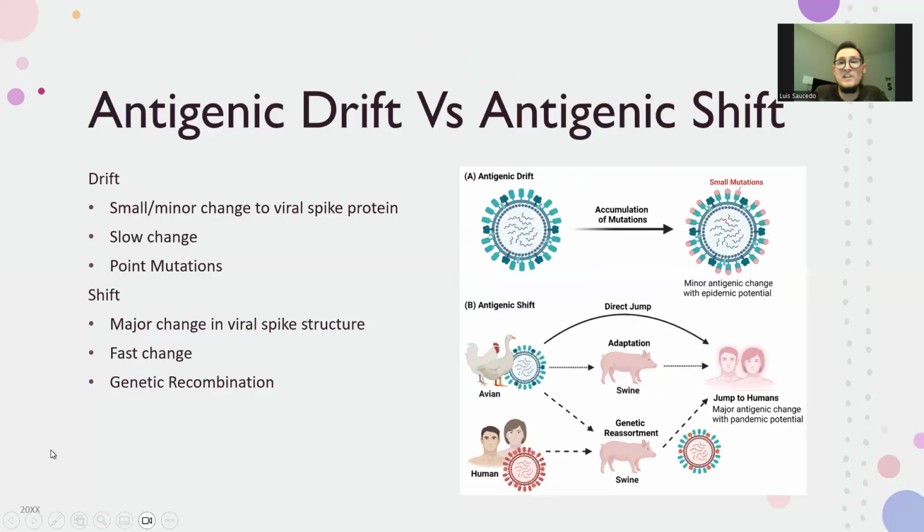Antigenic shift versus antigenic drift. So drift, remember, is a small change in the viral spike structure, typically resulting in point mutations. And the shift is a major change in viral spike structure. It changes very quickly. And it's a result of genetic recombination where multiple different viruses come together in one host, and then they can divide and become these brand new types of viruses that our bodies have never seen before.